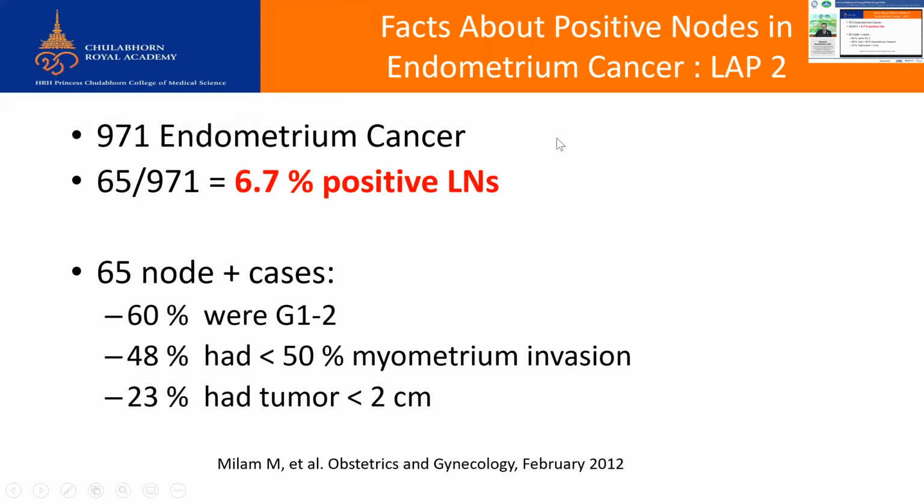But when you look at the data from the lab, a study of nearly 1,000 endometrial cancers, there were 6.7% positive lymph nodes. In these cases, you see that 60% were grade 1 and 2, and around 50% had less than 50% myometrial invasion, and about a quarter had tumor less than 2 centimeters. This is the original criteria we used before too. But if you use this criteria, you will miss many cases of positive lymph node.